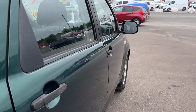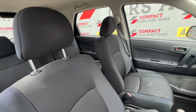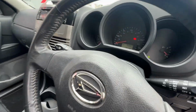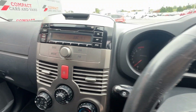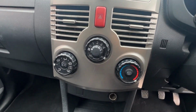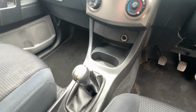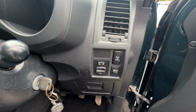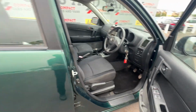And as we go and take a look on the inside, very nice condition for the year. The mileage covered is just over 95,500. It's got a radio CD player on board, along with air conditioning, manual gearbox, 12-volt socket, differential lock, and all the windows and mirrors are electric.